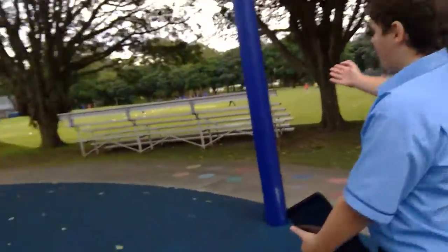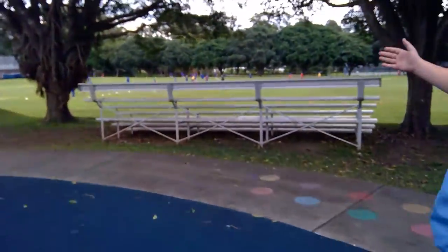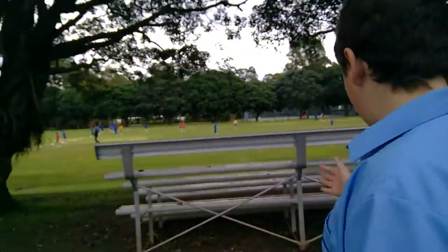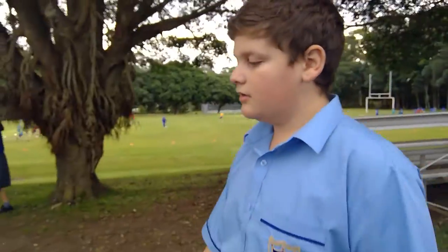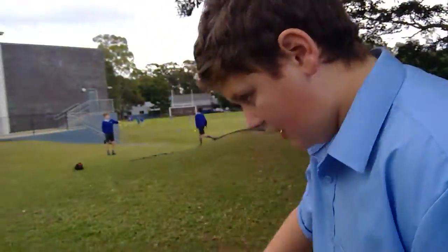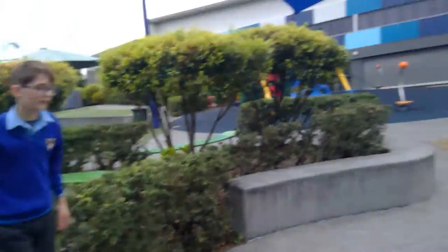We've got the oval down here. We play games. We can see some school classes playing capture the flag. We've got some grandstand here. And you see on the floor here, we have some playing areas. Lots of games to play at break. That's Patrick.